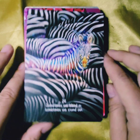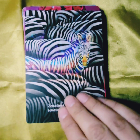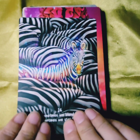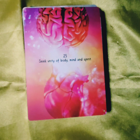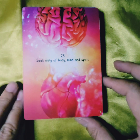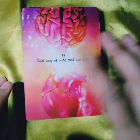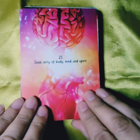Sometimes we blend in, sometimes we stand out. Yep, absolutely. Cute. Love it. It's kind of like a Where's Waldo moment, except this one has a lot of shine. Cute. Seek unity of body, mind, and spirit. Love it. So you have obviously the brain and the heart, and then in between. That's cool.